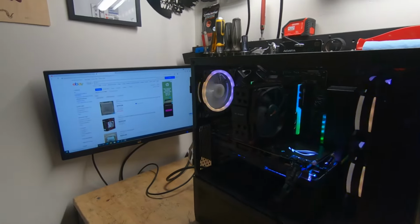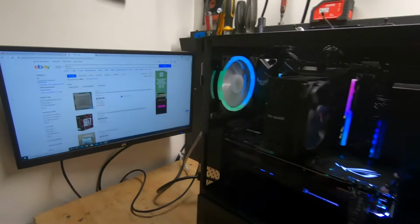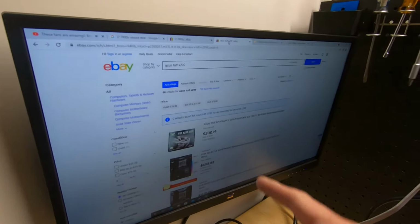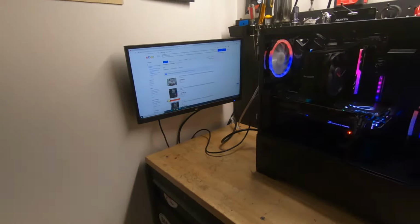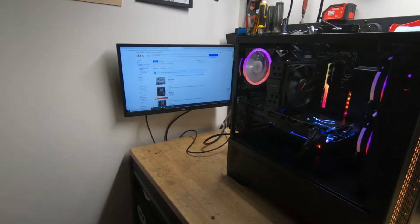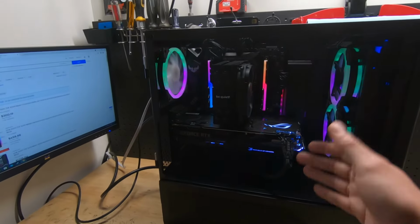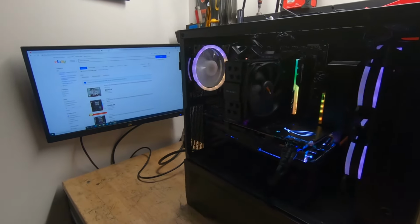So, number one, the price on eBay for this CPU is going for $200. It's pretty expensive, but it gets even better. The motherboard, $300 is the cheapest one I could find for this ASUS TUF X299. That's right, $300, and of course, they go up from there. So you're looking at $500, that's right, for a CPU that's 6 years old. Yes, granted, it has quad channel memory, which is pretty good, which we haven't really tested the performance on, but $600 for a CPU that's 6 years old, and well, it's going to start dating itself.